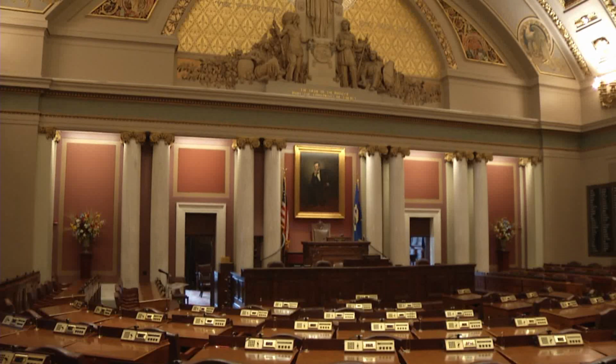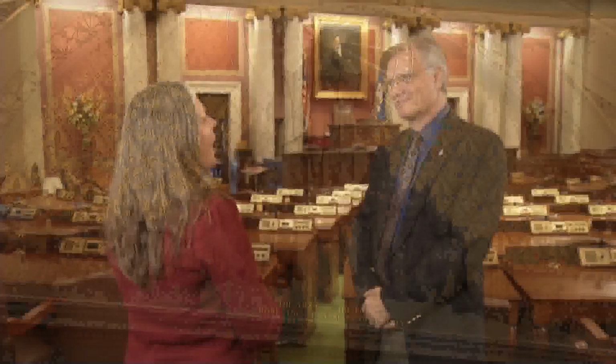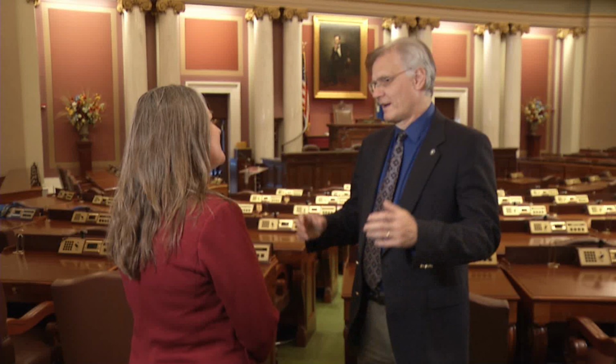There are many unique features to this space, but I'd like to start with Minnesota, the spirit of government, which is the statuary above the Speaker's desk. I understand it's not original. What's the story? Yeah, if you were here in 1905 and sitting in the gallery seats where we are, right above us here, you probably would have had people looking back at you, because that whole archway was open with just over 200 gallery seats. So it was public gallery viewing space to watch the House in session.